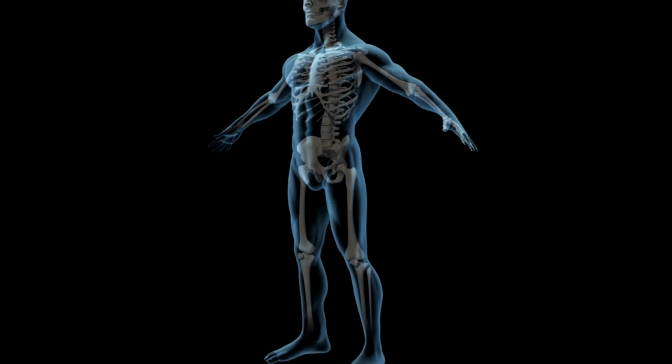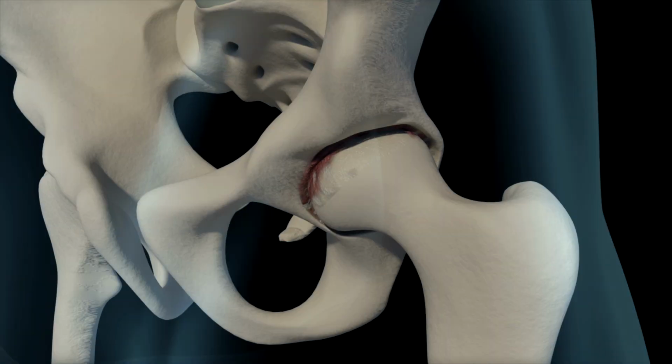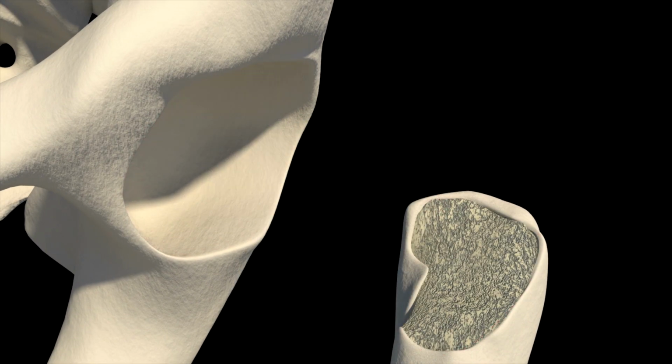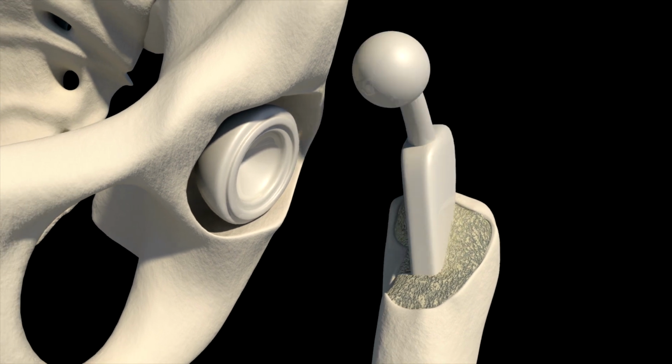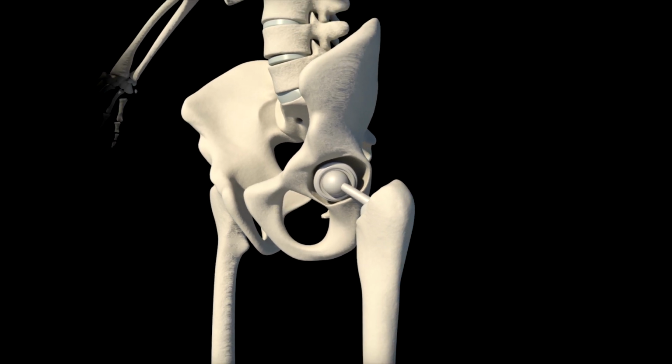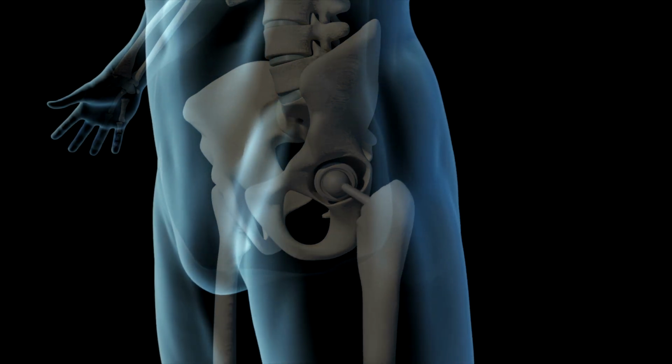You are coming into hospital for a total hip replacement. This is usually required due to underlying osteoarthritis or congenital problems. A hip replacement involves replacing the worn-out parts of the hip joint using metal and plastic components.